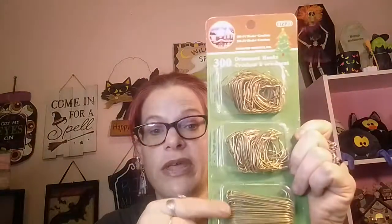The reason why I purchased these right now is because I have a black Christmas tree that I'm using as a Halloween tree. I used it last year, but I cannot find my hooks, so I had to repurchase some, because I have lots of Halloween balls to put up. Really I wanted to find black hooks, but I could not find them anywhere, so I found these on Amazon.